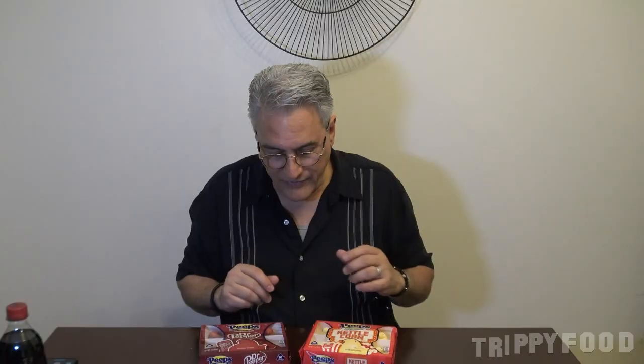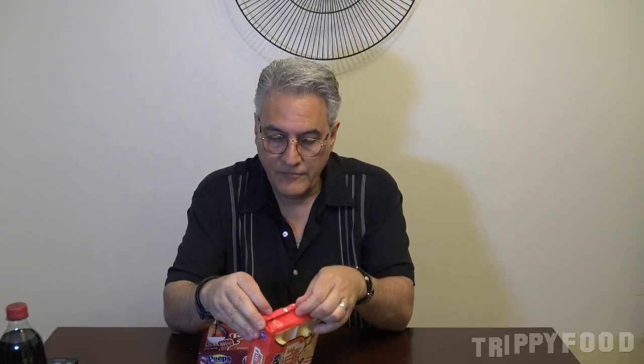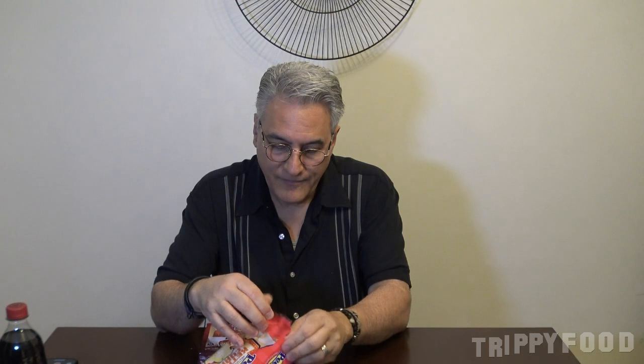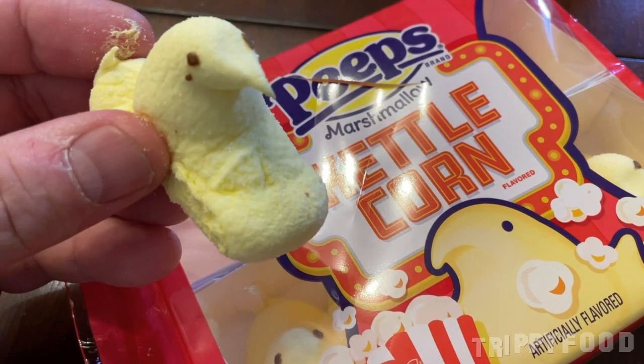We're going to start with the kettle corn because I don't want anything to mask that Dr. Pepper. Well, maybe I should try the Dr. Pepper first. Nah, I'll try the kettle corn first. Now, I usually wrestle with how to open these, and then there's some little tab. Oh, you're supposed to pull the tab, though. Some little trick like that. It looks like a regular peep. And I like that it comes with like 10 of these, like I'm ever gonna eat more than one. Here we go. Kettle corn peeps, artificially flavored.